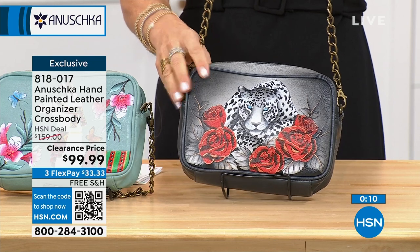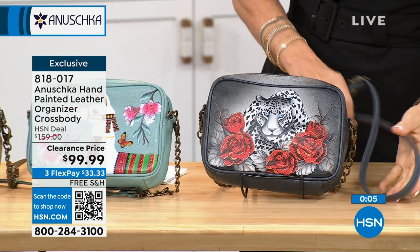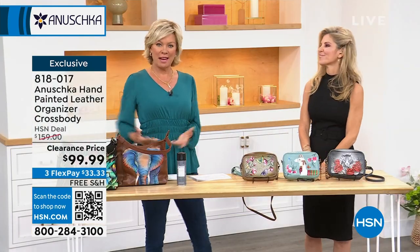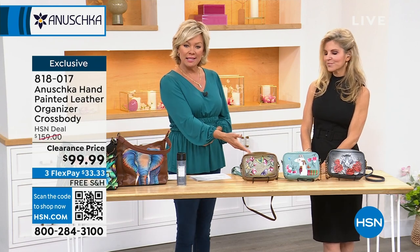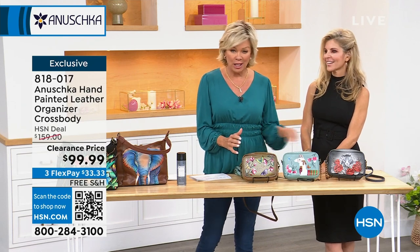Great for the resorts you may be going to this summer, theme parks, anywhere, really. I can name all day long where you can carry a crossbody, right? Totally. It's just right there with you, like part of your body. So this is available, 818-017, if you're looking for a nice small size with cute, adorable themes.